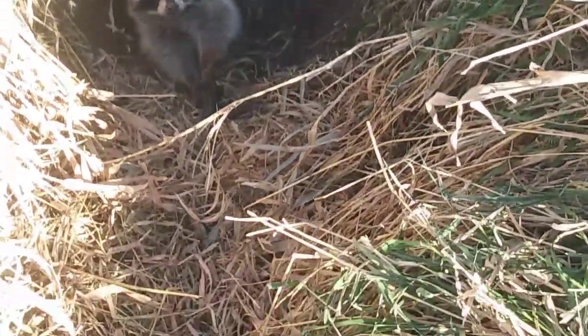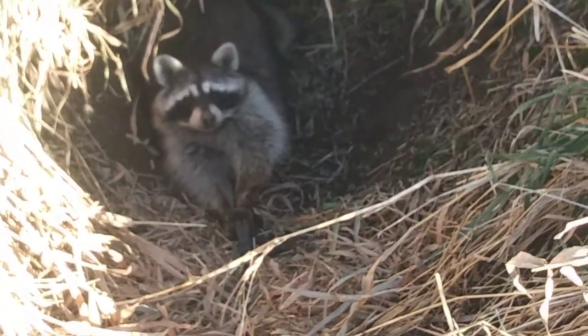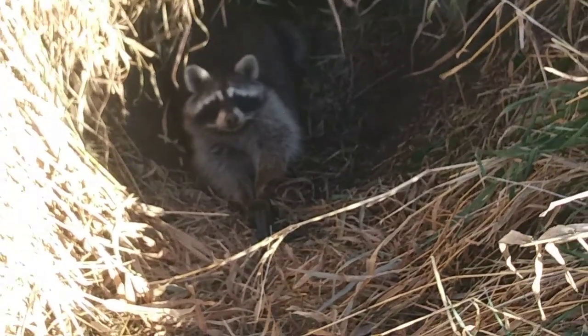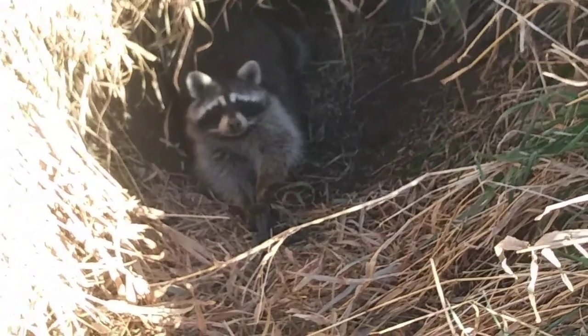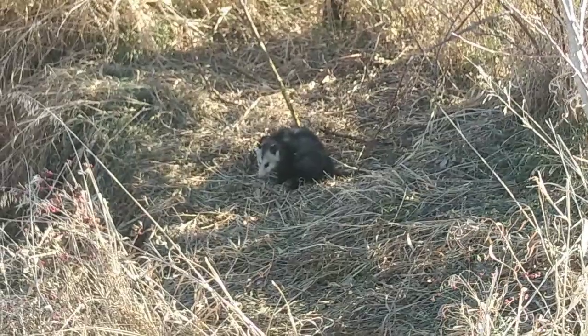Well guys, got a nice raccoon and a 1.5 blind set here. Couldn't be happier with it. That puts us at, it'd be the 4th coon this morning. So they moved last night, let's roll on them hard. We got a lot of sets to check.